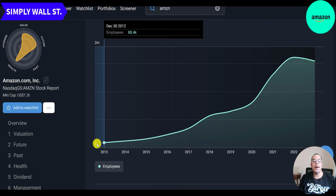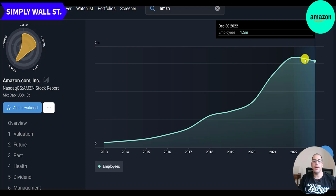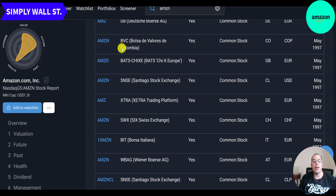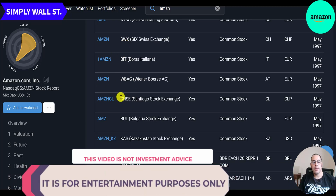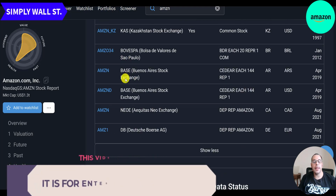They had 88,000 employees in 2012. It got up to 1.6 million in 2021. It's currently 1.5 million. And the ticker trades in lots of places. The Nasdaq, Lima Bolsa, Mexican Bolsa, Deutsche Börse, Colombia Bolsa, BATS Europe, Santiago Zitra, Swiss, Borsa Italiana, Wiener Börse, Bulgaria, Kazakhstan, Sao Paulo Bolsa, Buenos Aires, and the NEO.